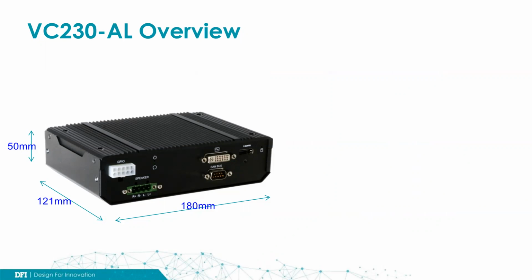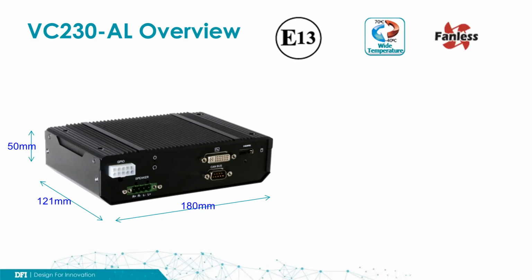This is our VC230-AL gateway PC. The size is very compact. The width is around 180 millimeters, the depth is 121 millimeters, and the height is 50 millimeters. It's fully certified by E-Mark and also works in -40 to 70 degrees C. With this high temperature support, the whole system is designed to be fanless.